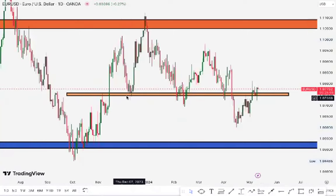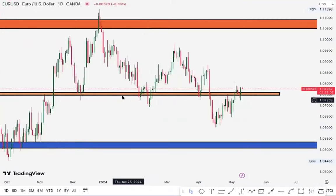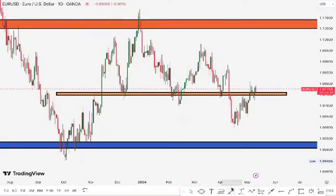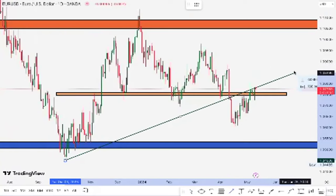I'm not in a trade in this particular pair at the moment. I'm just waiting for the market to finish up whatever it has to do here, because I feel like this has something to do with the dollar index. Let me see if we have some form of trend line somewhere around here.